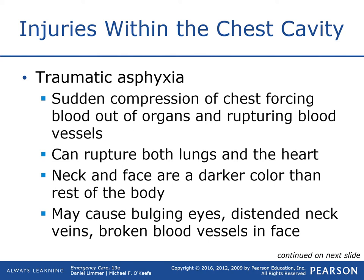The only time that I've ever seen traumatic asphyxia in the field was when a mechanic was working on a car, was underneath it, and the car gave way, and the tire fell right down on his chest. So it compressed it. It actually didn't come back up, but that's one of the only times I've ever definitively seen traumatic asphyxia in the field. And he did have all these signs. His neck and face were very dark. They were purple. Eyes were bulging out, had JVD. So all these signs were there. So it does happen. It usually takes a significant amount of force though.